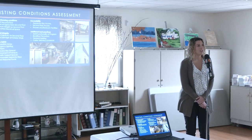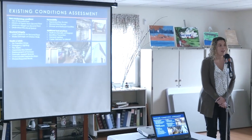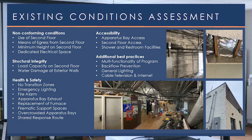So one of the first steps of this feasibility study was to really look at the existing conditions. And the chief really set that up nicely with the history of the department. But we did look a little bit further at some of the non-conforming conditions, the structural integrity, the health and safety specific to the best practices that exist today when it comes to separation of what we call a hot zone and a cold zone within a fire station. And I'll give a little bit more info on that. We looked at accessibility as well as some of the multifunctionality and the systems within the facility.